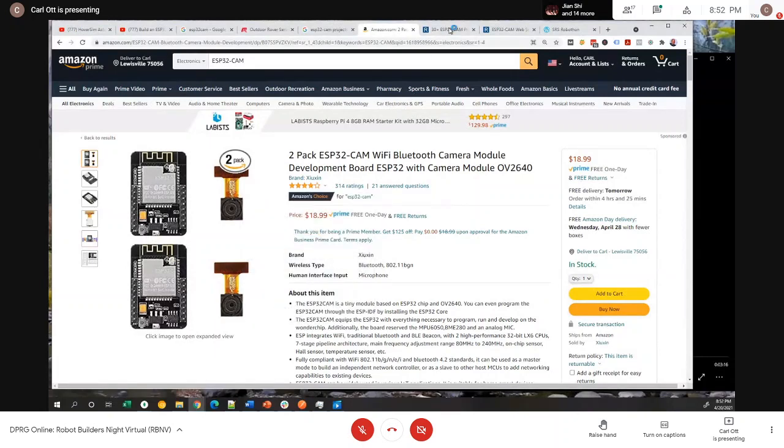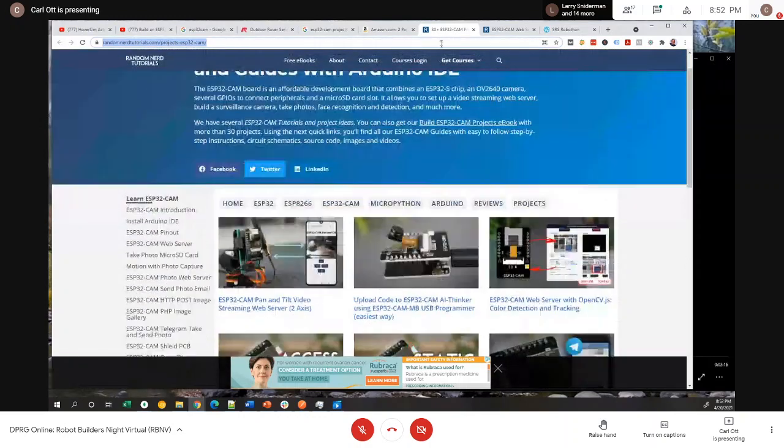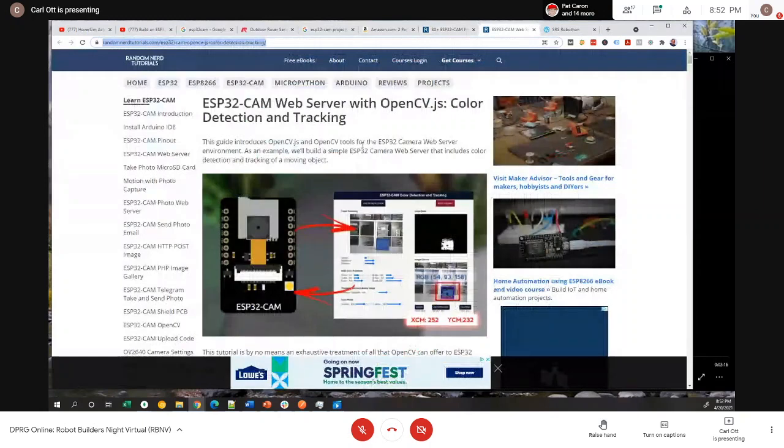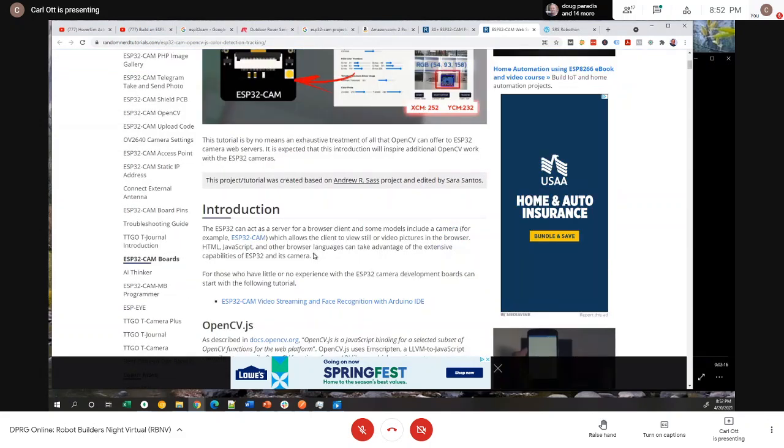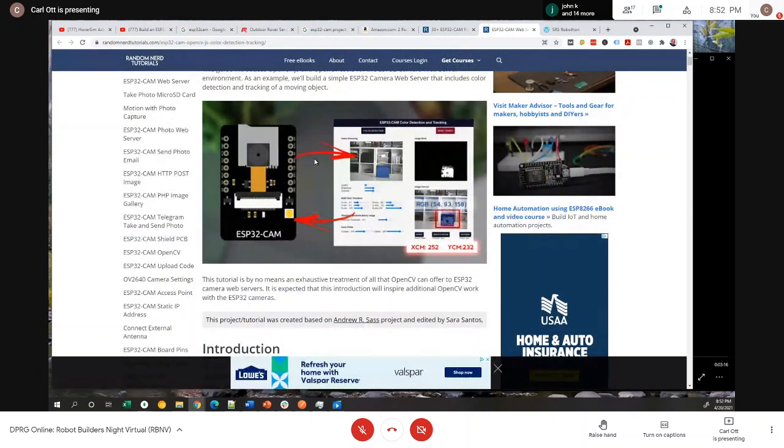There's this one site that has quite a lot of examples on what you can do with it, and the tutorials are good. There's even a subset of OpenCV that looks like it's meant to run in a browser, so you can run some slice of OpenCV on these little $10 things. This one shows how to do a color detection tracker and have a web server with the camera, with OpenCV, a $10 board and camera. Anyhow, I just stumbled on that today, and that was a little diversion.